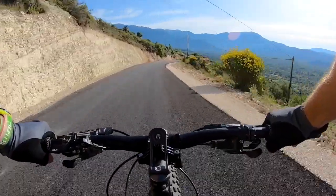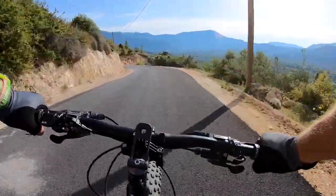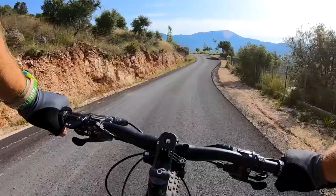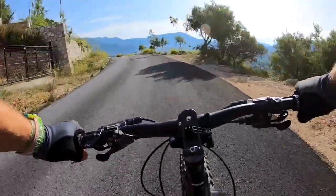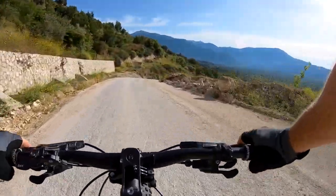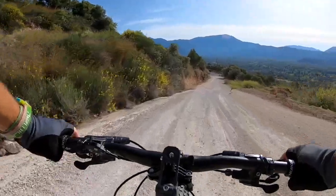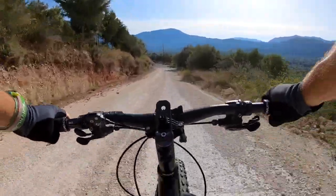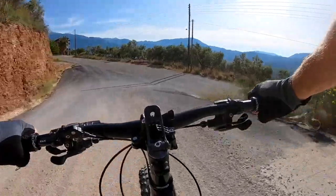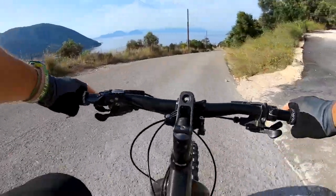This juicy black tarmac, so smooth, very nice. And back to the crusty old concrete, with some grit on it, just to make it a little bit more dangerous. And back onto the main Agios Petros to Vassiliki road.